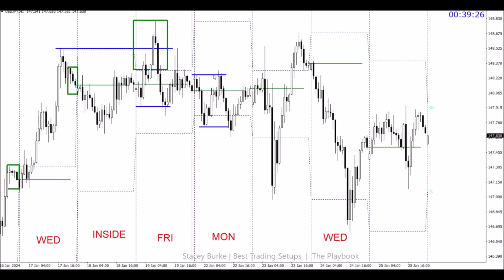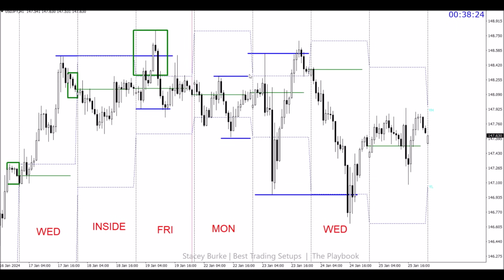But in the process, in our new week, we have our opening range on Monday. Market's in balance. It breaks out on day 2, making our initial balance, our range expansion, higher high and a lower low. But on Tuesday, the market closes outside of the previous day's range. We now have a market that is out of balance.